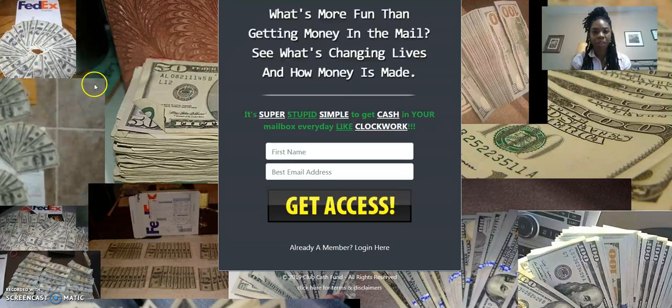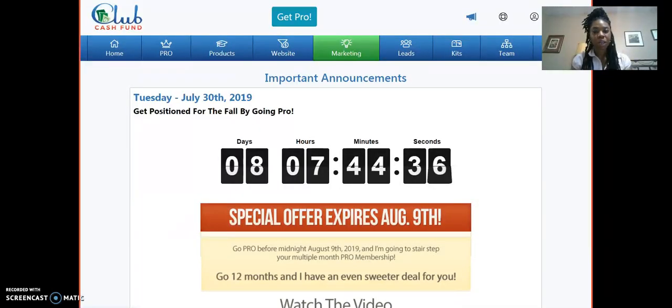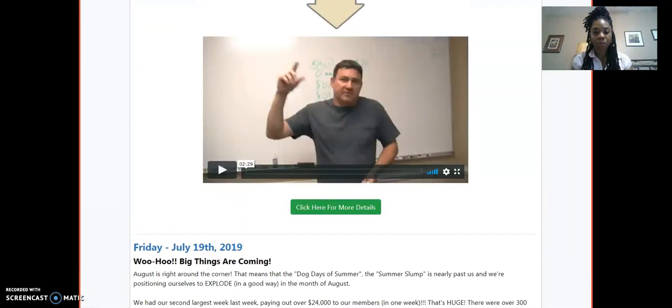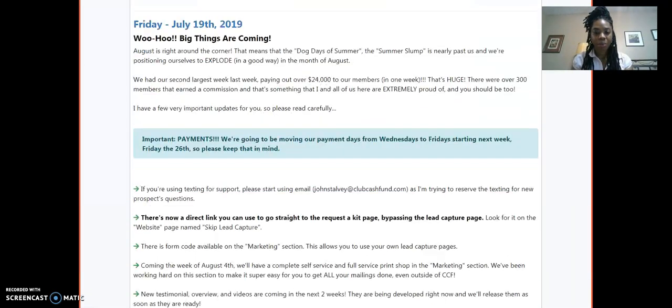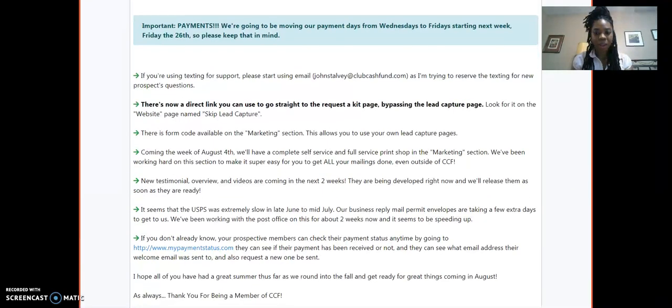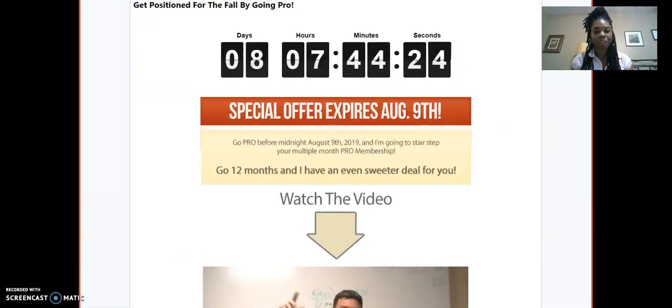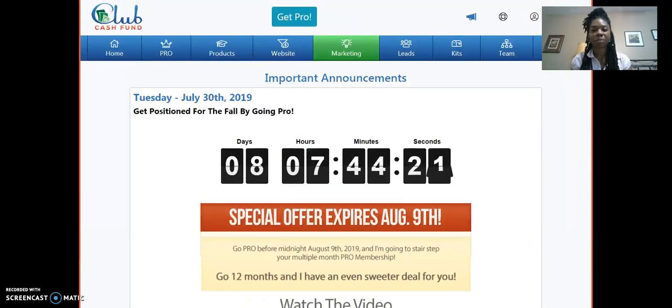This is what everybody gets in Club Cash Fund. And then we go here into the back office. Now this tells you about all the announcements, anything that's going on inside of the program, any updates that have happened. A really big update is the payment days have changed from Wednesdays to Fridays. So now your payments will be sent out on Fridays.